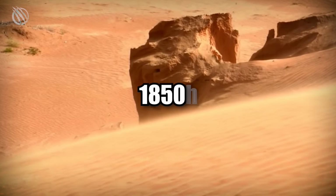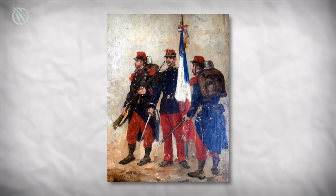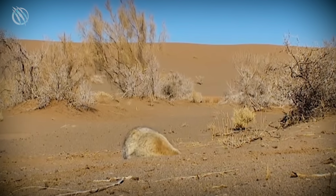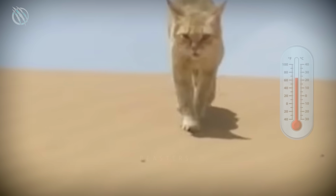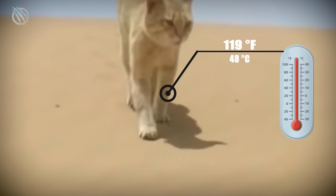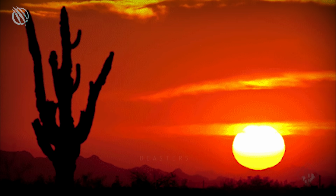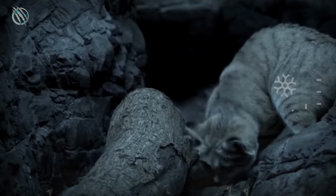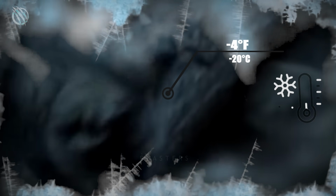Back in the 1850s, amidst the vast expanse of the Sahara Desert, French soldiers beheld an extraordinary sight. A feline resilient in the planet's most inhospitable ecosystems, enduring the searing blaze of summer days with temperatures reaching a scorching 119 degrees Fahrenheit, all without having a sip of water for weeks on end. And as winter nights descended, confronting the bone-chilling plunge of the mercury to a frigid -4 degrees Fahrenheit.